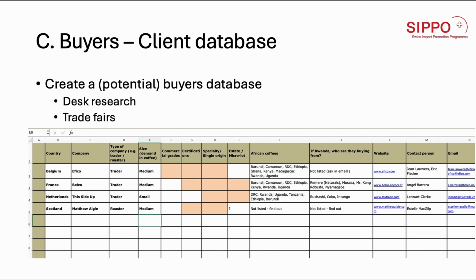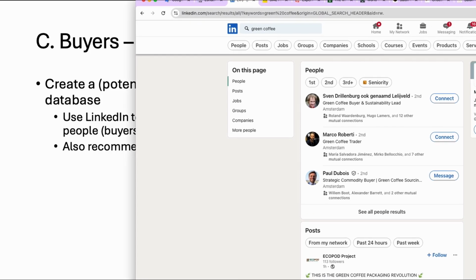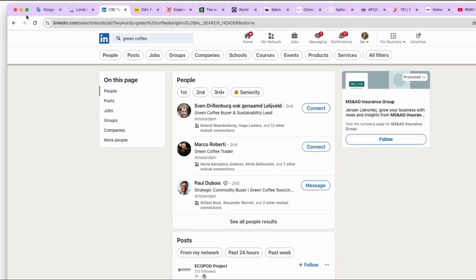And so here, encourage your company to start a client database through desk research or through participation at trade fairs. Or you could also look at LinkedIn. LinkedIn is a great way to find more buyers and add them to the contact list. So here, for example, we have LinkedIn, and we've put in green coffee, done a search, and then we find some people here.